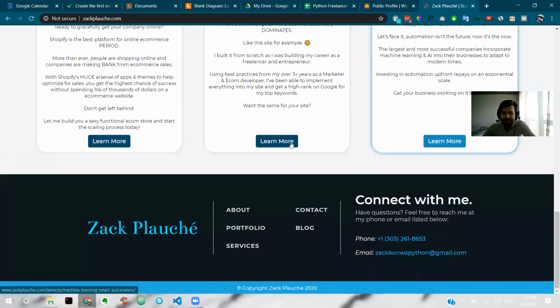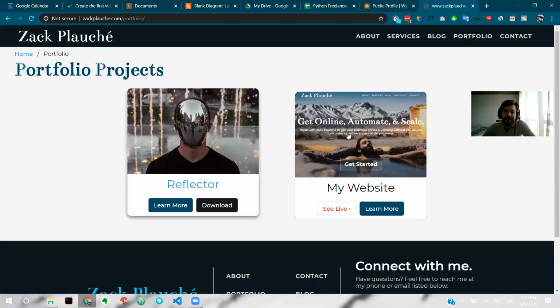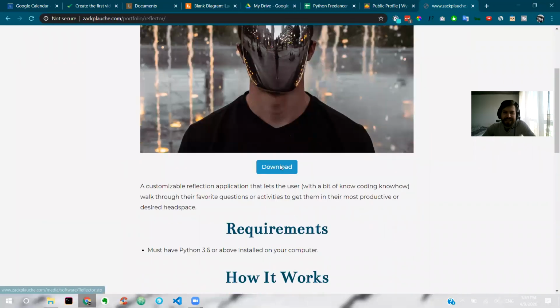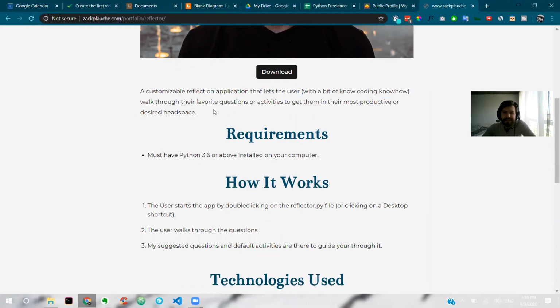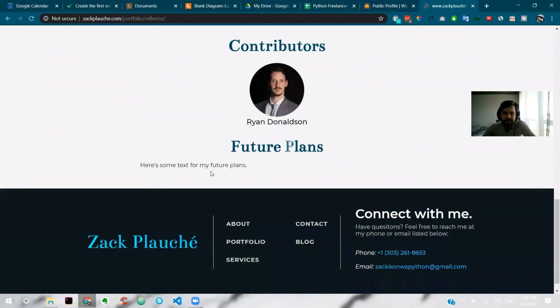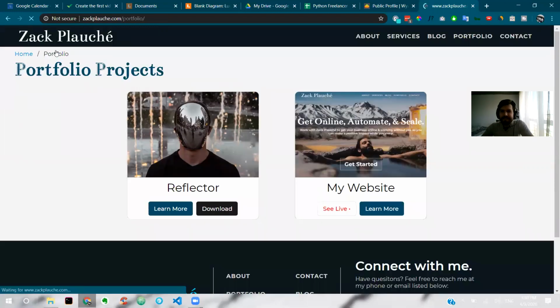This whole thing is my portfolio at the same time. Also, I have a portfolio section. So here I have a couple of my projects. It's not all of them. I just haven't updated it in a while. But basically, I can click on it. It shows exactly what it is. It gives a description: a customizable reflection application that lets the user walk through their favorite questions or activities to get them in their most productive desired headspace. But either way, it's just a way to display your work and your projects.